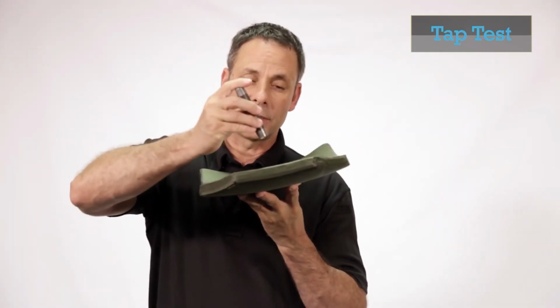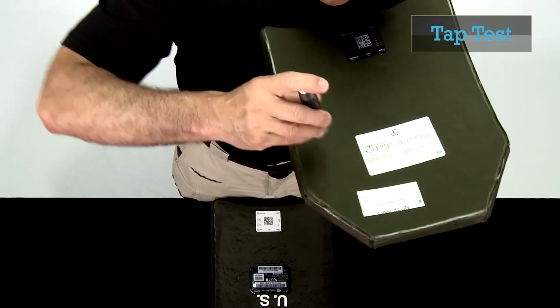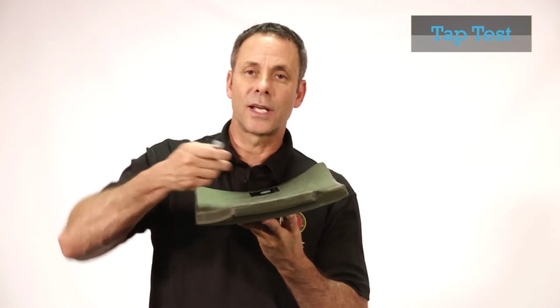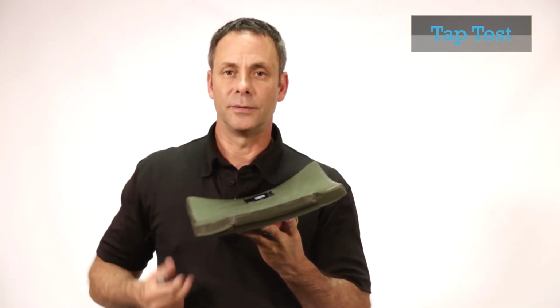This is why if you've ever been issued a plate and you drop it on a hard surface, you will probably get yelled at, because there's a slight chance that it's going to crack the plate, which then reduces how much it can actually protect you.